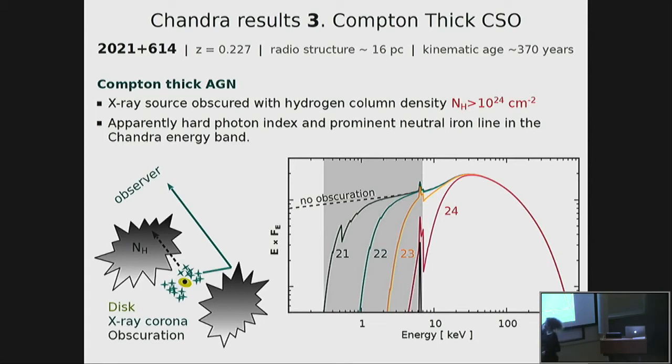But once the direct emission is obscured with higher and higher columns, the apparent photon index of the spectrum becomes very hard, and the iron line appears to be more and more prominent. So in the case of this source, we detect a photon index of 0.8. We do not see, however, evidence for the iron line. This may be either because the iron is not present in the spectrum, which would not fit the Compton-thick scenario, or simply because there may not be enough signal in the soft part of the spectrum to detect the line.